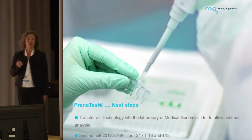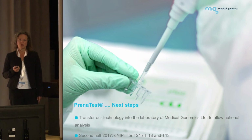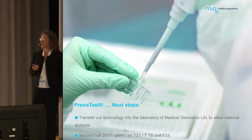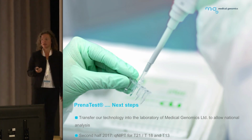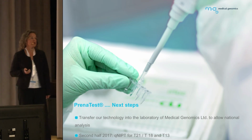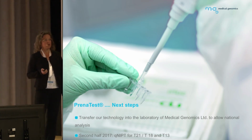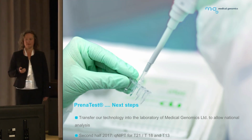So, what will be our next steps? Due to our big collaboration with Medical Genomics, we are at the beginning of a transfer of our technology into the lab of Medical Genomics. And furthermore, we are working on the detection of trisomy 18 and 13 by using quantitative PCR.